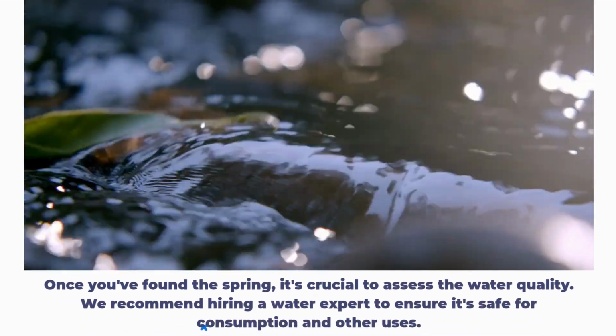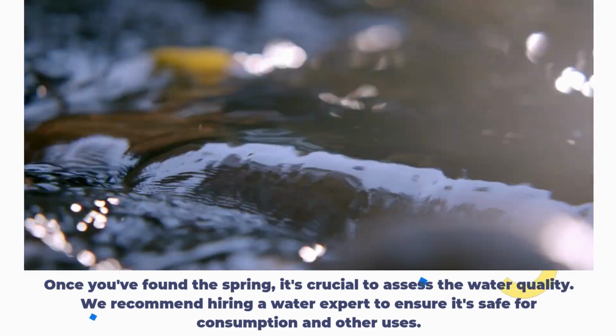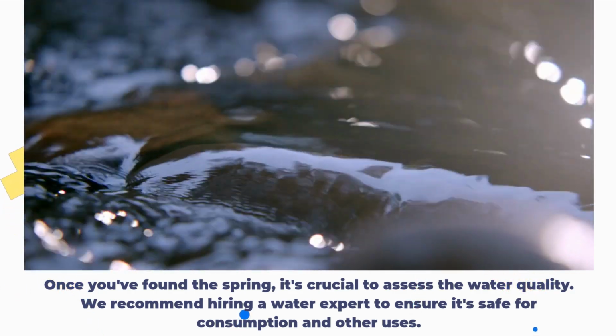Once you've found the spring, it's crucial to assess the water quality. We recommend hiring a water expert to ensure it's safe for consumption and other uses.